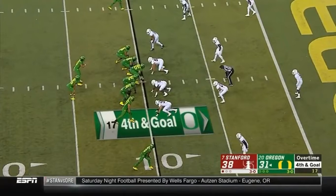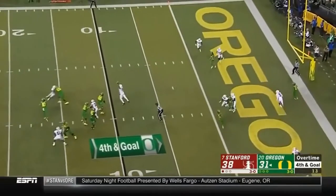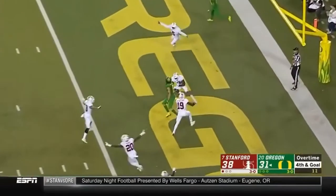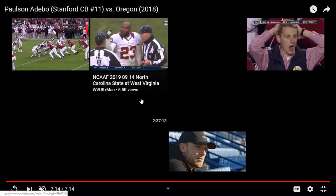4th and goal, need to score. Looked him off. Pick. Deserved win for his team.